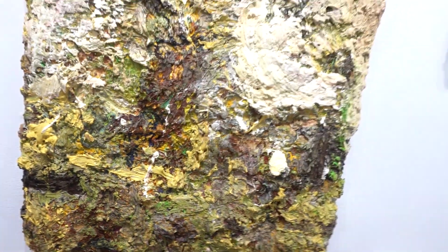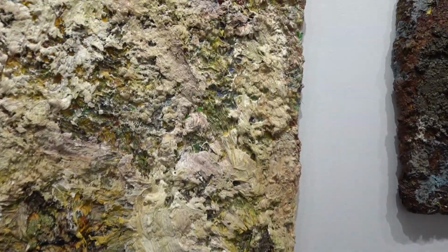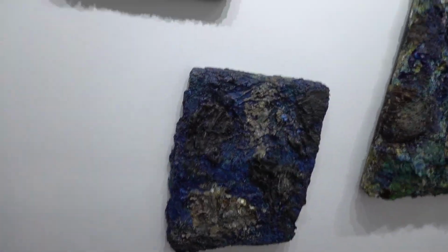How much does something like this weigh? Do you have an idea? Is that like 15, 20 pounds? Definitely 20 plus. There's one that weighs close to 50 pounds.